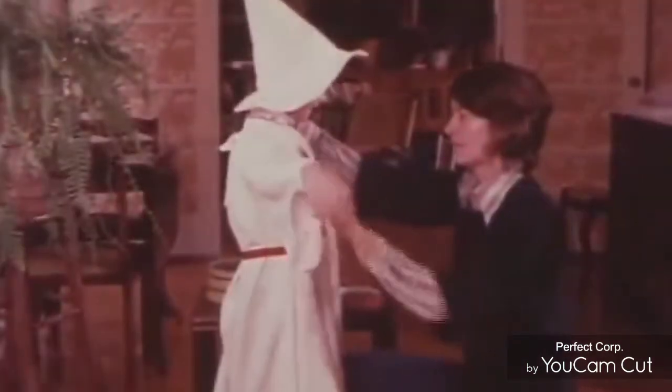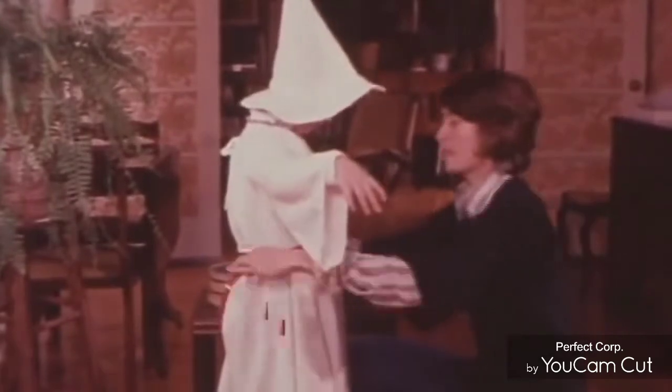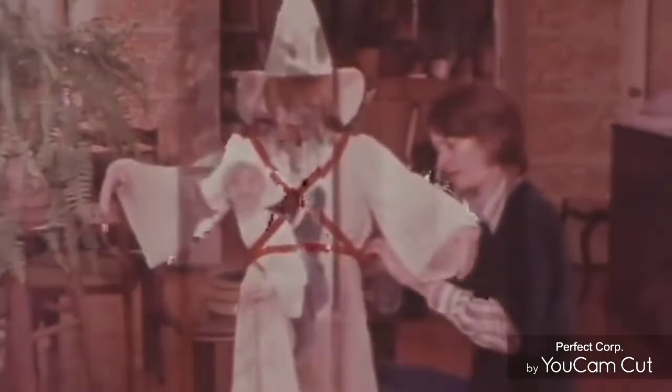A good way to make any costume easier to see at night is to decorate it with reflective tape or reflective patches. Some costumes come with reflective material already attached to the cloth.